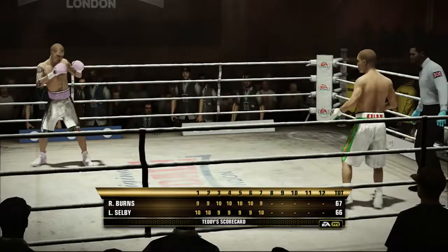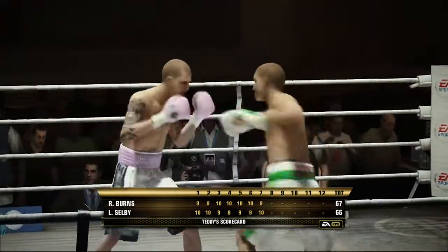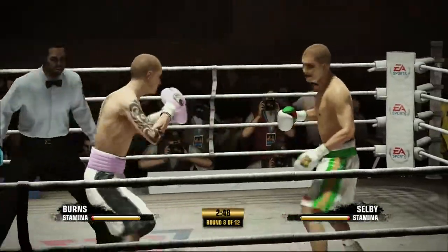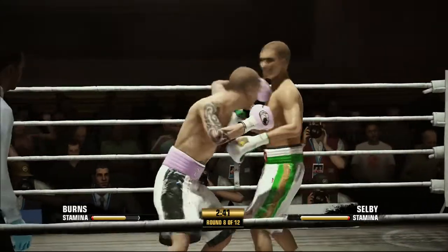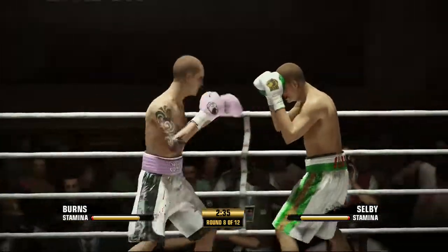Let's look at Teddy's scorecard as we begin this eighth round here, and you can see that, yes, he's up, but if you've been watching this fight closely, you know that anything still can happen here. So his opponent is a real tough guy. He doesn't get discouraged, continues to come with a fast pace, and a guy like that, you never, never count out.